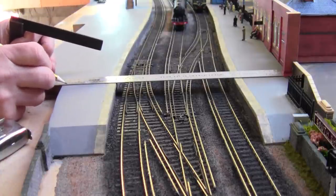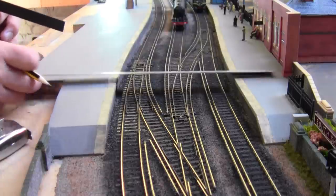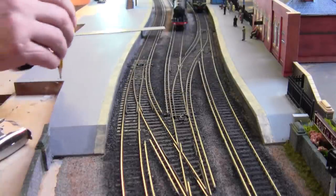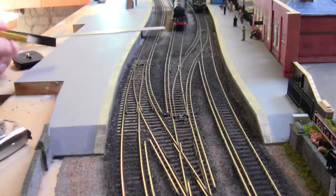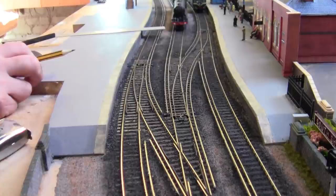So what I'm going to do, I'm just going to mark it here, remove the rule, and just to see what it looks like. So I could create a pillar, sit in there, and have a little bit of a run back, and then come across with a wall. Yep, that sounds like a plan. Right, so that's this end.